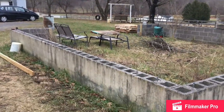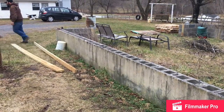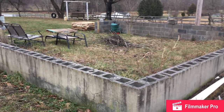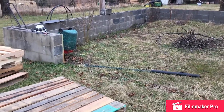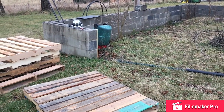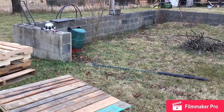All right, so we're on a time crunch, so we're working hard, but this is going to be the pig pen in the future. So this is the crazy ugly before. Everybody's just out and crazy right now because it's not warm, but it's not rainy and awful like it has been. So just ignore all the life noises.